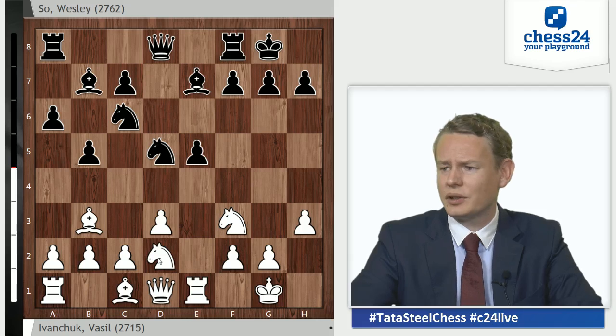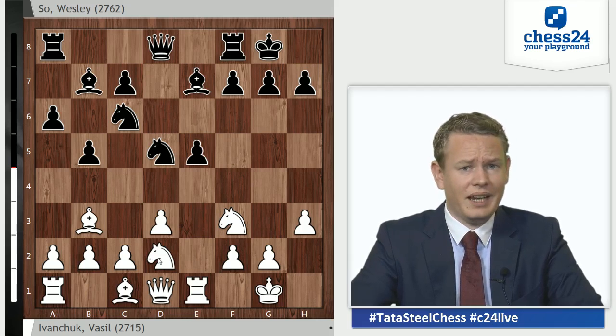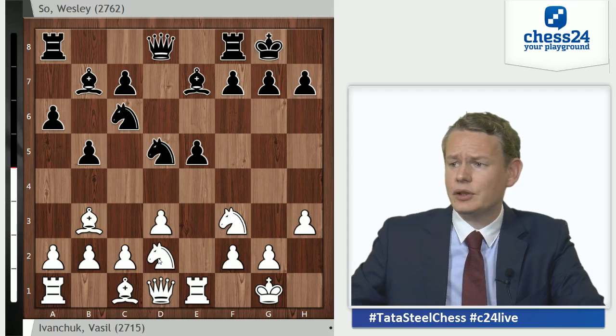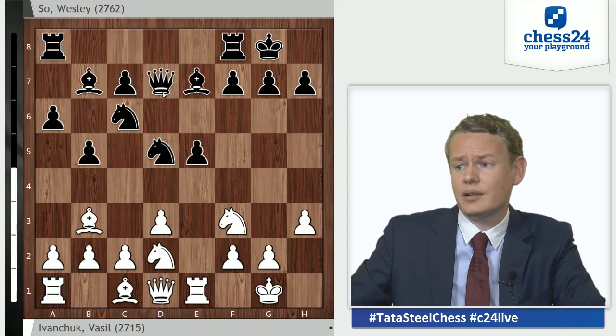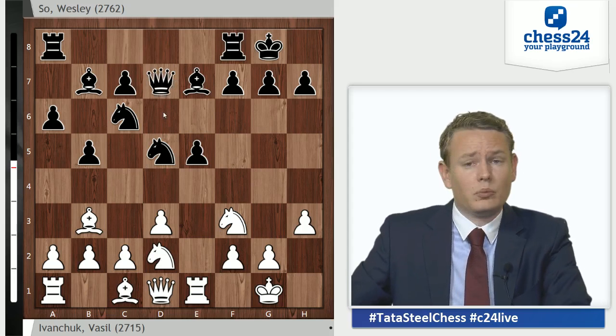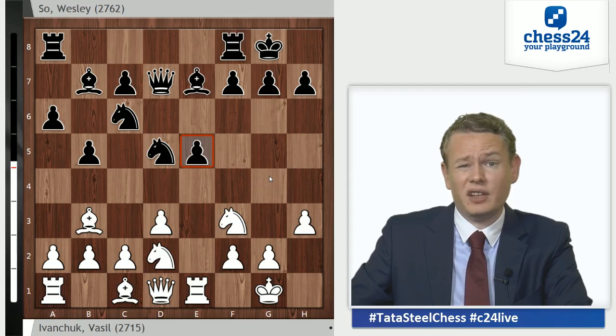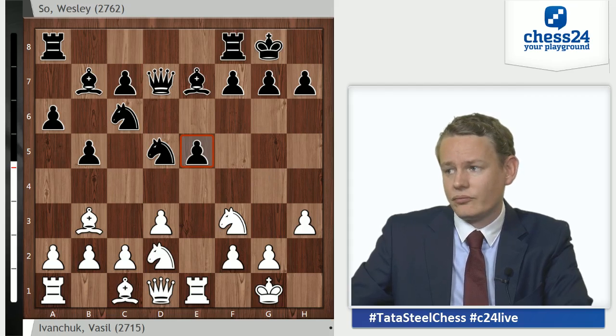Here's where it really gets interesting. Vishy Anand played this move against Levon Aronian in the Candidates in the year 2014. And Aronian in that game introduced the very interesting novelty queen to d7, which is also played in this game. Black just continues developing and leaves his pawn on e5 hanging, saying, I still don't believe you should take it.